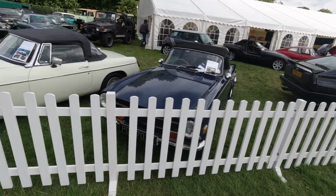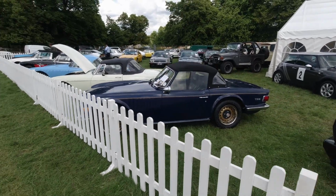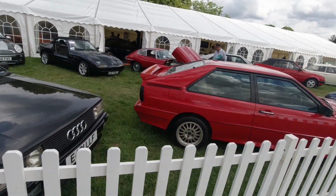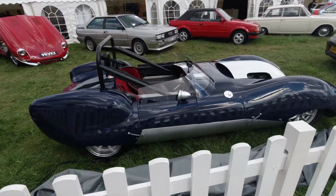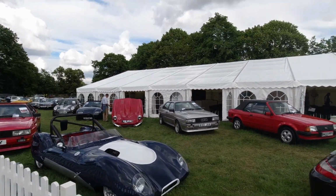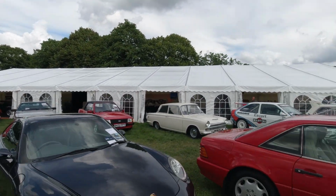TR6. Know someone with one of these. Very cool little cars. What's described by James May as the manliest design car ever made. Audi Quattro. I thought this was a Lotus when I first saw it. It's not, it's a Westfield, little kit car based on the Lotus. Another Quattro. Escort Mark III Cabriolet, that looks very tasty.